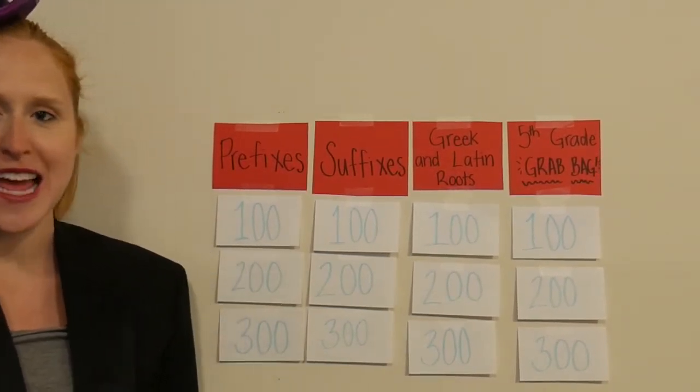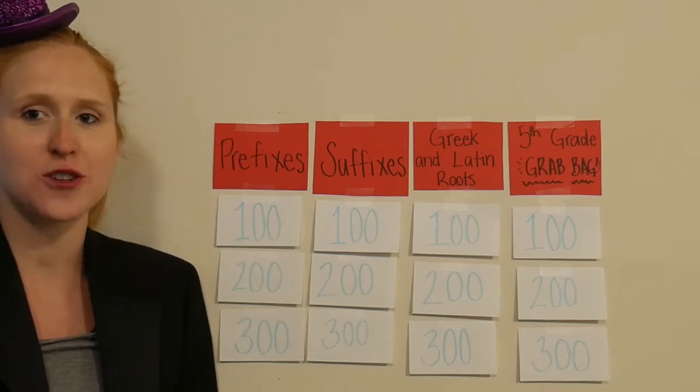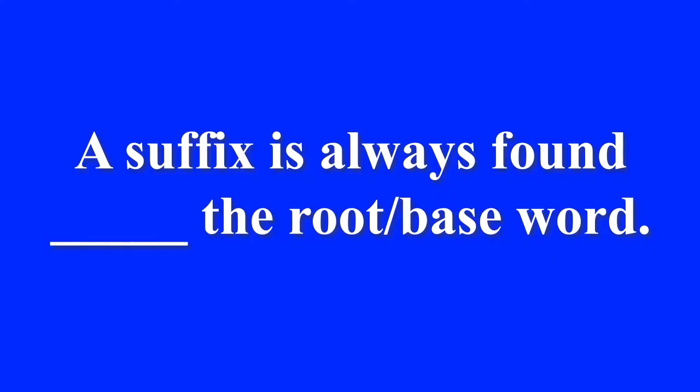So to start today, we are going to go with suffixes for 100 points. The question for suffixes for 100 points is, fill in the blank. A suffix is always found the root or base word.